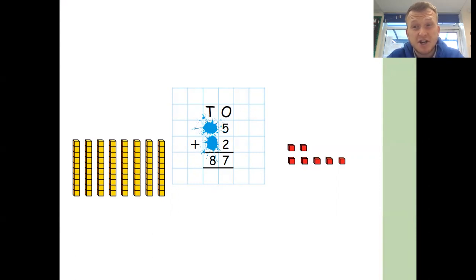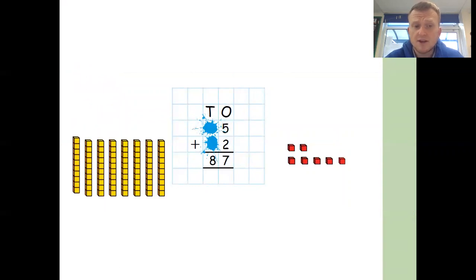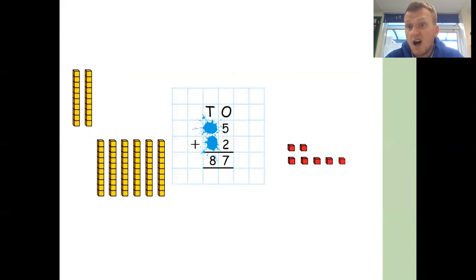This is like how we partition a number when we break it up into different ways. We could have 4 tens and 4 tens to make 8 tens. We could have 1 ten and 7 tens. We could have 2 tens and 6 tens. 3 tens and 5 tens. Okay. So there are many different ways we could answer this question to find out what numbers are underneath that blob.